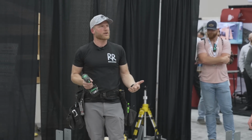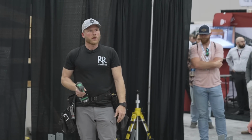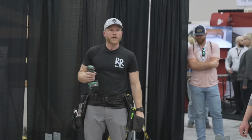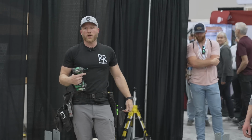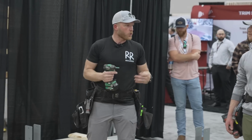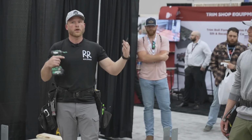Now, why does that really matter? Why does it matter if your post might have a little bow in it? I'm not an engineer, so structurally it may not mean anything, but I do know that it looks like kind of not the quality of work that I want to leave with, right? So it could be an ADHD or an OCD or whatever issue that I have, but Greg and I like things to look good.